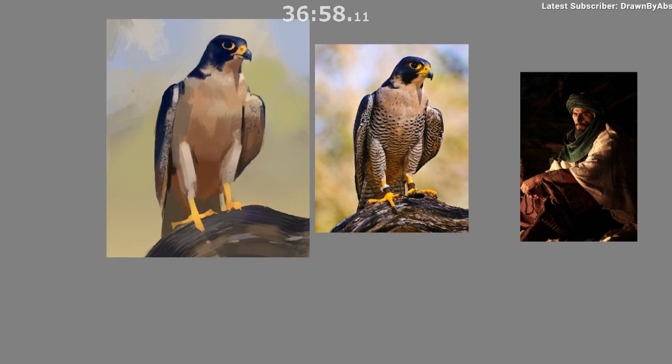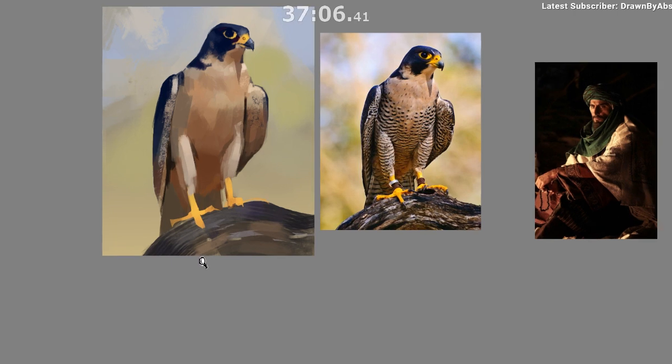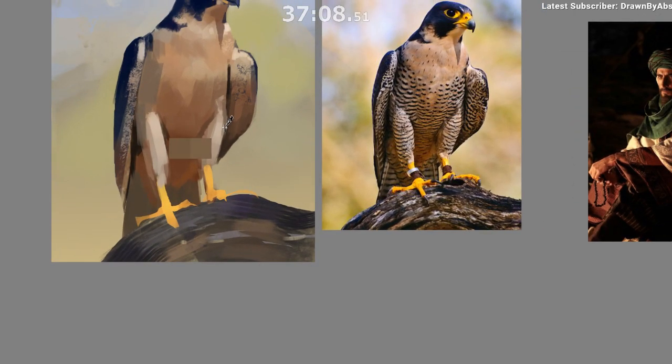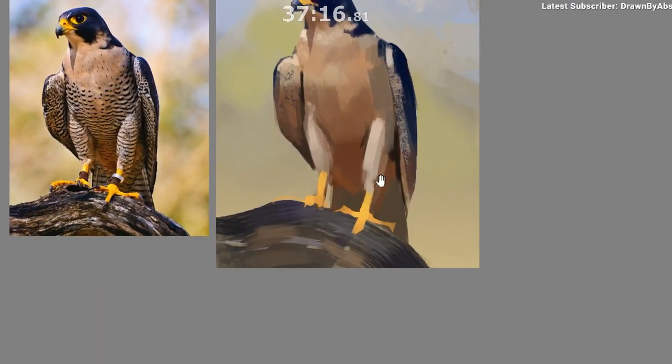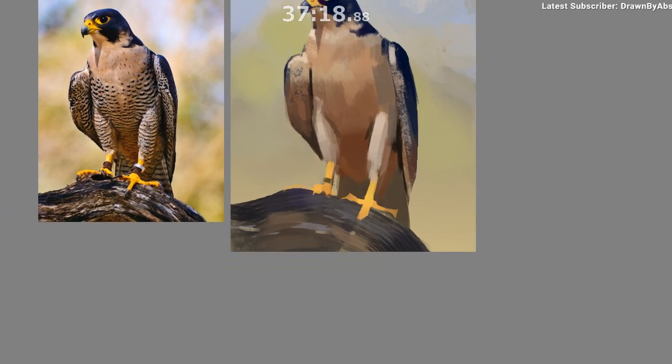There you go. So we have a bit of a con shadow in here. Down here we can just add a few strokes to indicate stuff, but again, down here is not my concern in the painting.